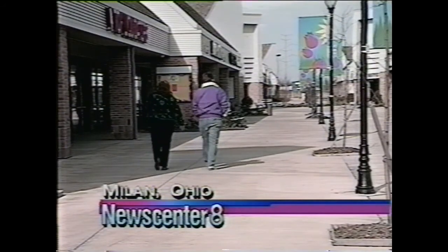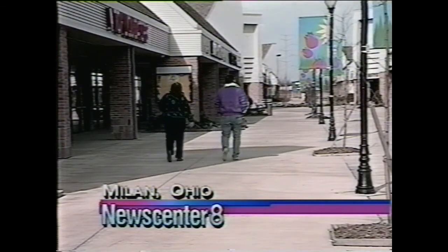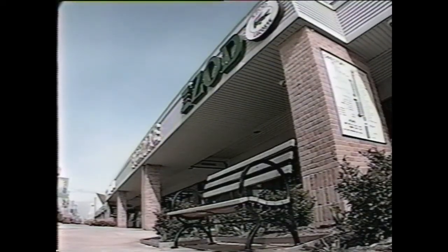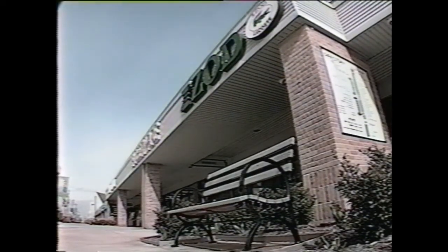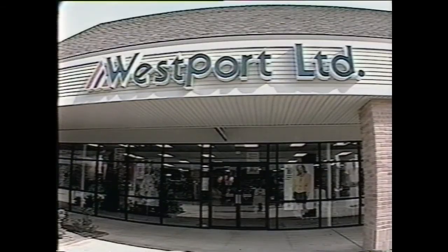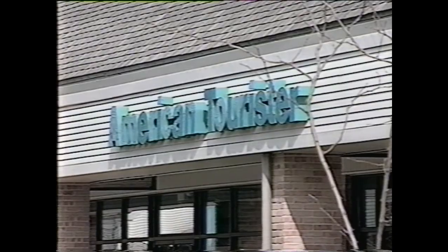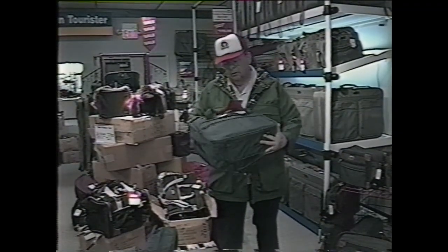If you like to spend your vacation bargain hunting, this is the place for you. Ohio's largest outlet shopping mall, located just north of Milan and south of Sandusky on U.S. Route 250. Here you'll find more than 45 stores representing all kinds of manufacturers. What can you save at an outlet mall?